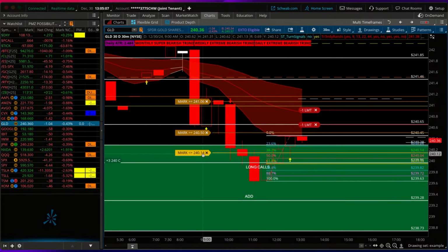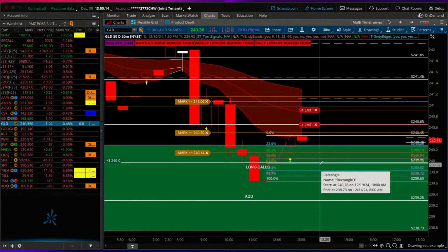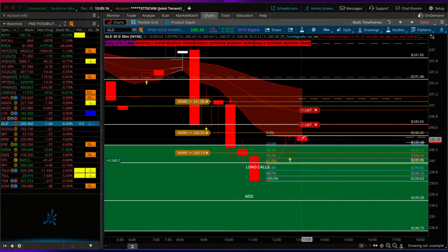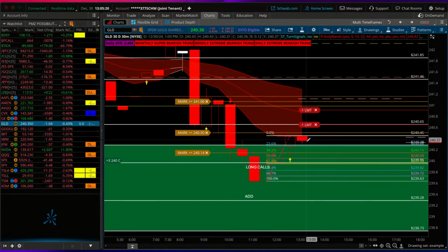And then if this alert goes off, it's going to pop up a message over here that we're at the bottom of the bull channel, and I need to watch for the 30-minute candle to close. All right. So this is an example of a trade that I am just day trading.